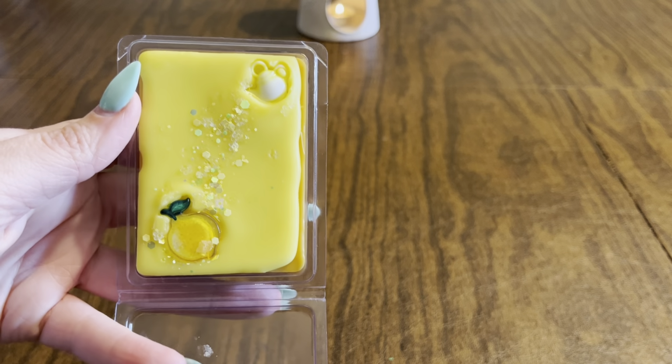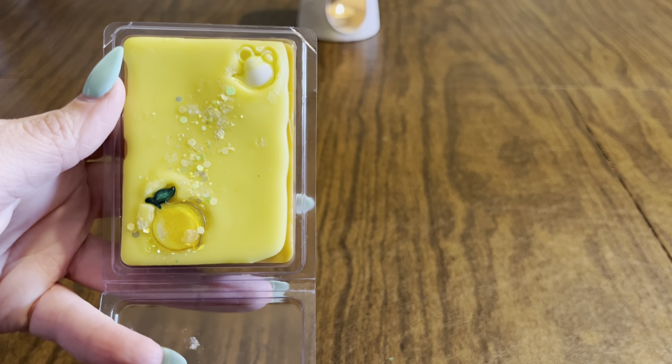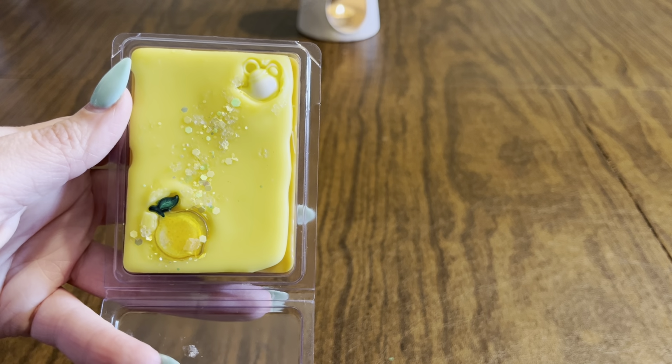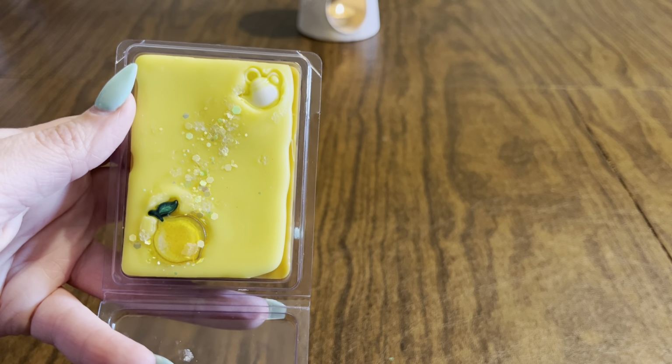This will be a really nice summer scent. It is very refreshing. It does smell like a cup of sweet tea with lemon in it. Really good. It's exactly what I was looking for when I ordered it. We'll really enjoy this throughout the warmer months.